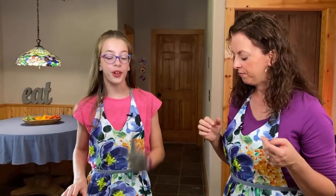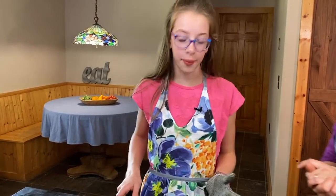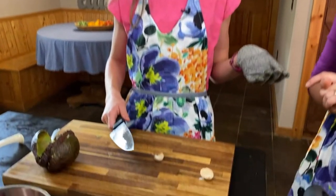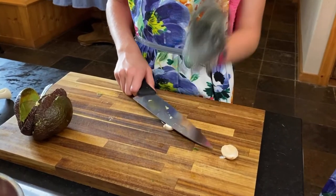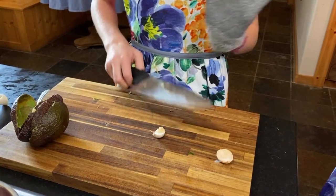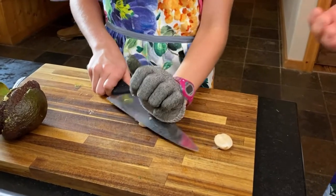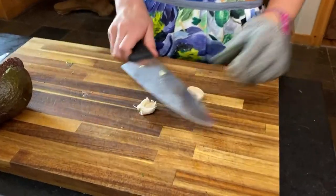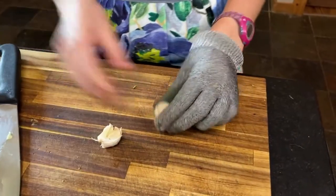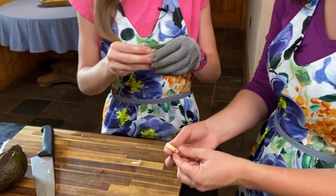If you don't have a meat mallet, there's another way that you can pound your garlic so that the peel comes off. Get your knife with your blade away from you and your cut glove, keeping your fingers up and away. You just hit it with the palm of your hand, and that breaks the skin. Being very, very careful. If you don't have a meat mallet, that's another way, but a meat mallet is the way to go.